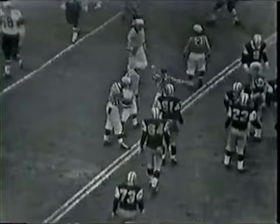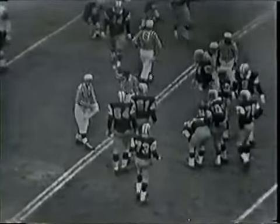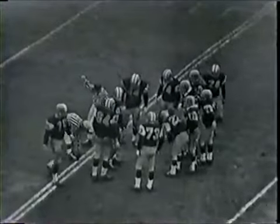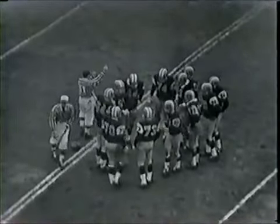Well, they've got BC down in their own end for the first time now, and we'll see what kind of pressure Hamilton can put on the BC Lions down here when they have the wind advantage.